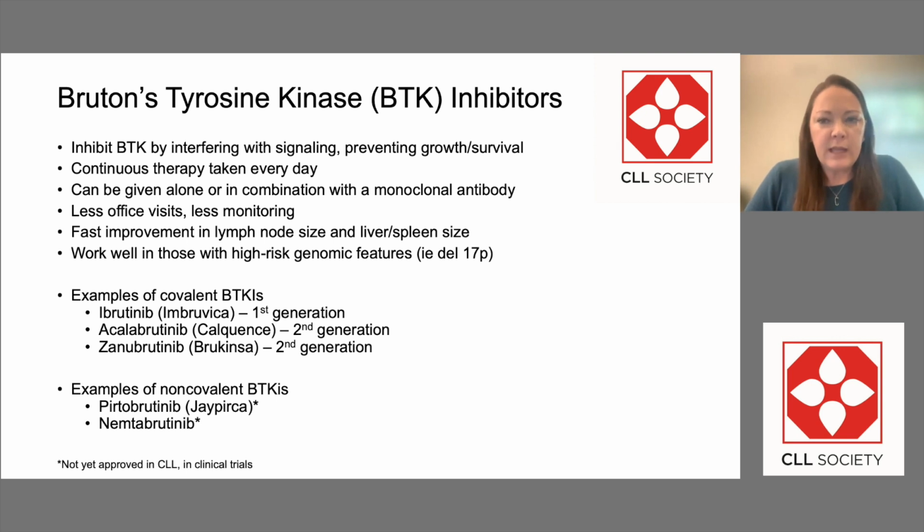So there are two main classes we're going to discuss here that have become the hallmark. The first are the Bruton's tyrosine kinase inhibitors, or BTK inhibitors. These inhibit BTK, which is very active in CLL, by interfering with signaling and preventing growth and survival of those CLL cells. BTK inhibitors are continuous therapy. They are taken every day. They are not time limited.